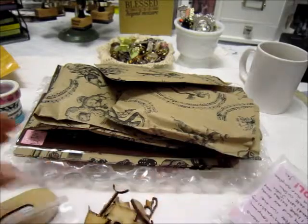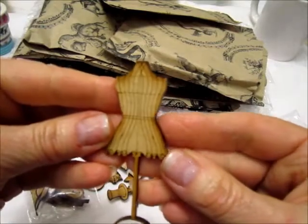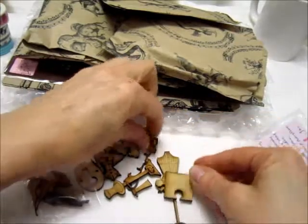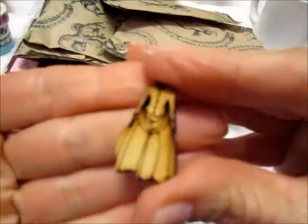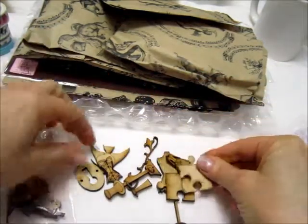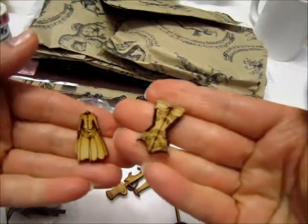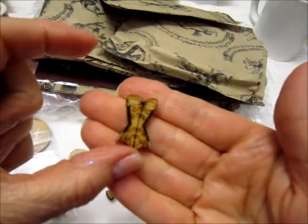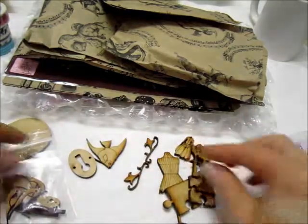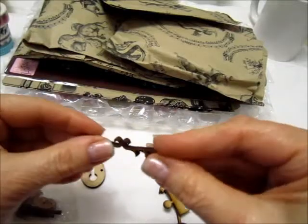Oh my Lord, I have to bring this down here. Look how cute these are. Oh, Jan, thank you. Oh, look, a little puzzle piece. Oh, how cute is that? Another little puzzle piece. Oh, I'm loving this. This is an old-fashioned dress, and that's a corset. So cute. Oh my goodness, a telephone. Fishy, keyhole. Oh, I like these.